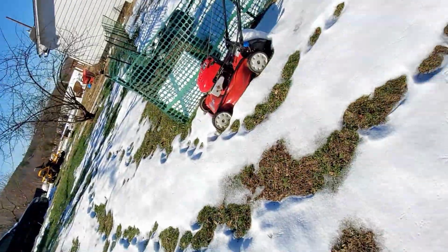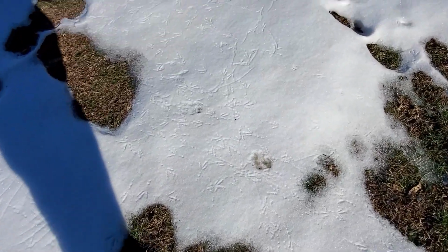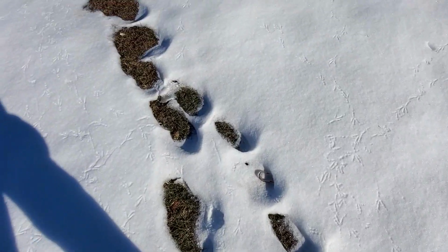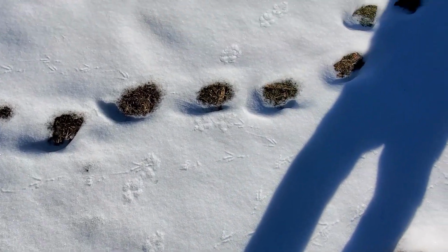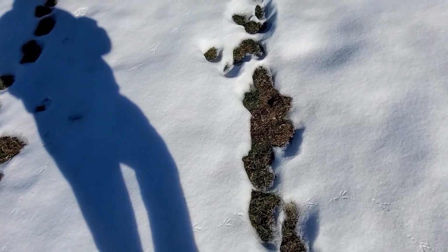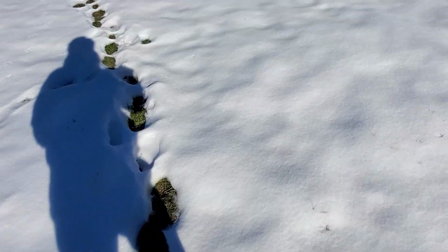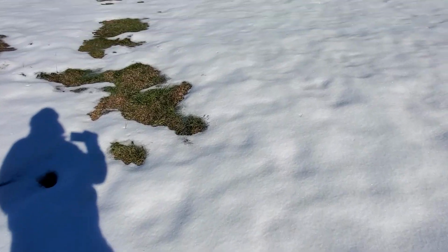Check out all these little tracks. Little bird tracks. We threw some stuff out here the other day, some old soup. Apparently they like it. So, some dog tracks here. The snow is wonderful for tracks, obviously. So I can see easily what's been running around here.